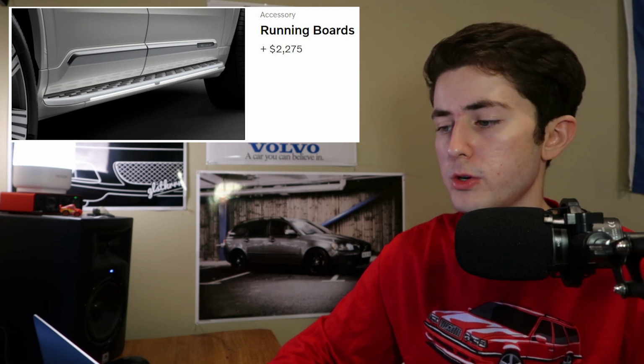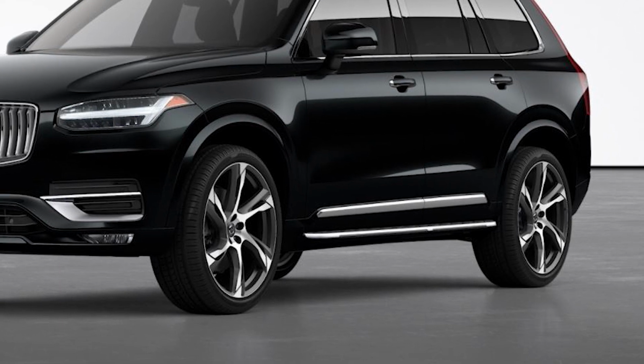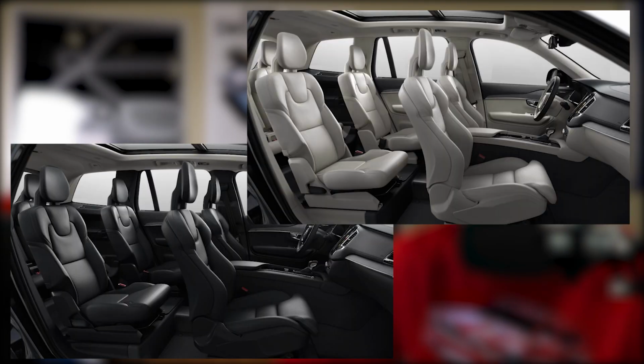$71,160. We come to exterior styling, where we are offered running boards for an extra $2,275, which I actually really like the look of. And this helps our price out here quite a bit. So now we're up to $73,435. We're given the choice of black or blonde Napa leather for the interior at no differing price.